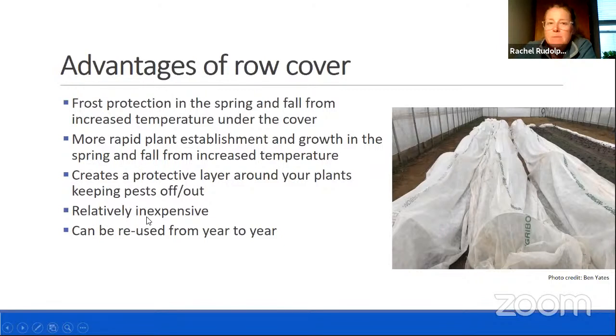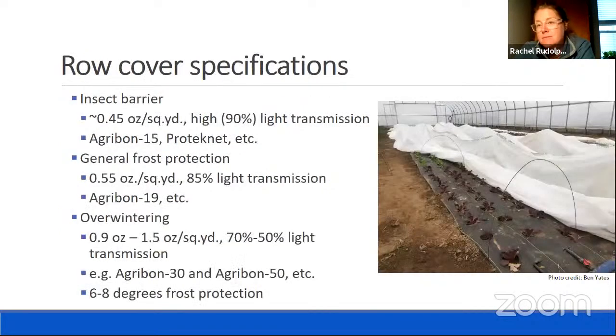Row cover is pretty inexpensive. Low tunnels are pretty reasonable. You can make your own, and I'll show some examples here in a second. And then also what I appreciate about row cover is if you take care of it, you can use it from year to year. So it's maybe a little bit of money up front, but it can be reused.